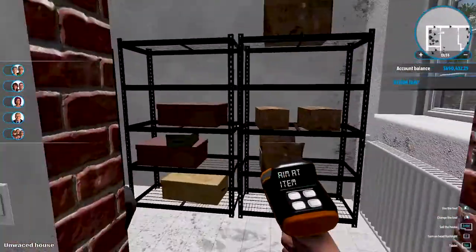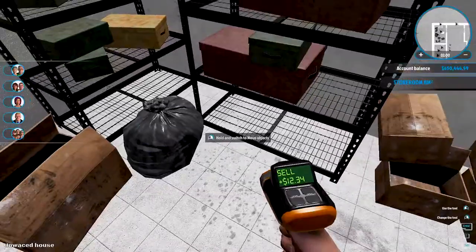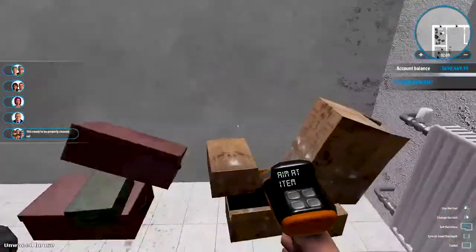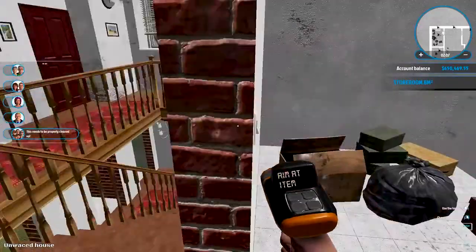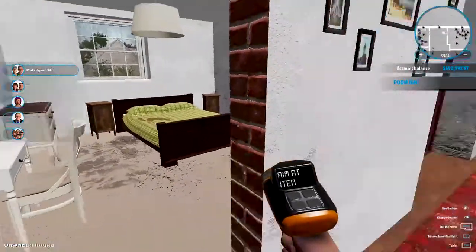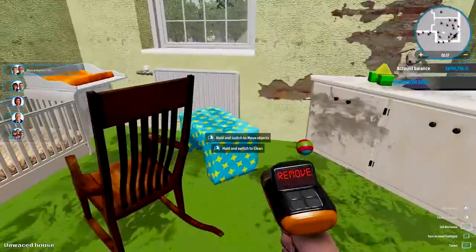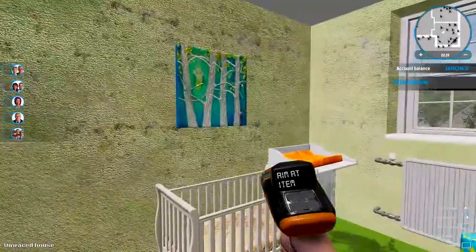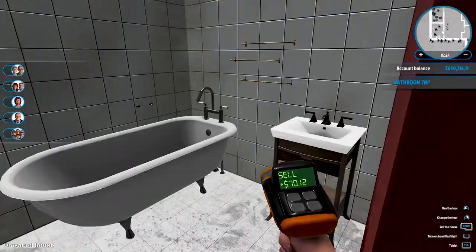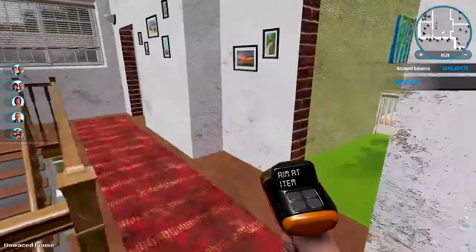Oh, this is like a broom closet. Just trying to see if there's... This could be a bathroom, but it doesn't have bathroom connections, so just a very, very tiny room. Okay, we got another bedroom. And this looks like a child's room. Okay, cool, cool, cool. Let's see, what do we got in here? Okay, another bathroom. Just like this.